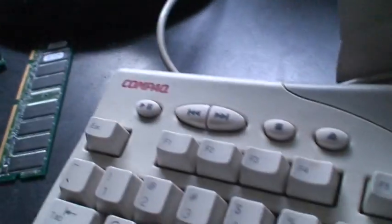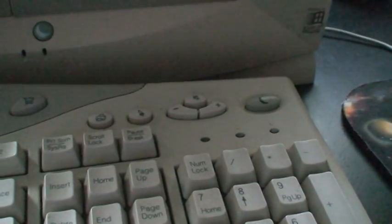Anyway, this is a Compaq Presario 2510 from 1998. It's an AMD K6 3D running at 300 megahertz, with 48 megs of RAM. This is not the original keyboard. This is actually the original keyboard that came out of the Compaq Presario 5461. It came with it. But that one, I'm almost sure, is toast unless I find a new motherboard.